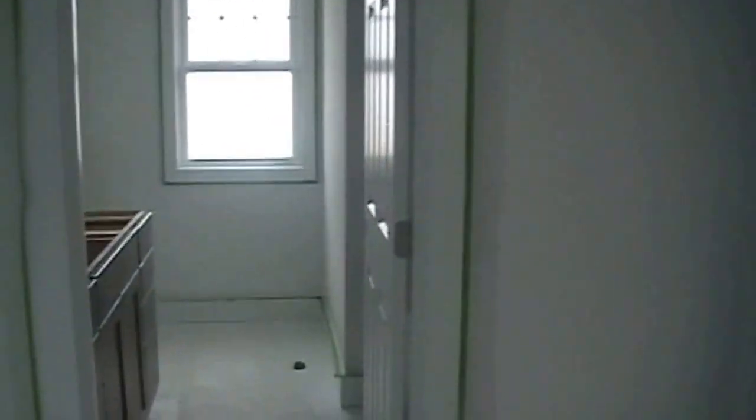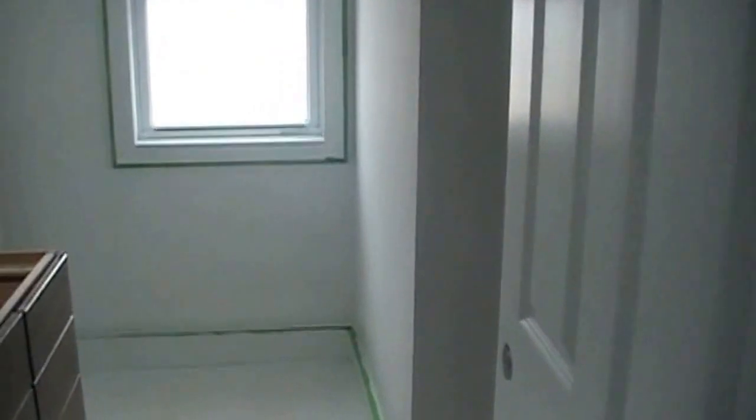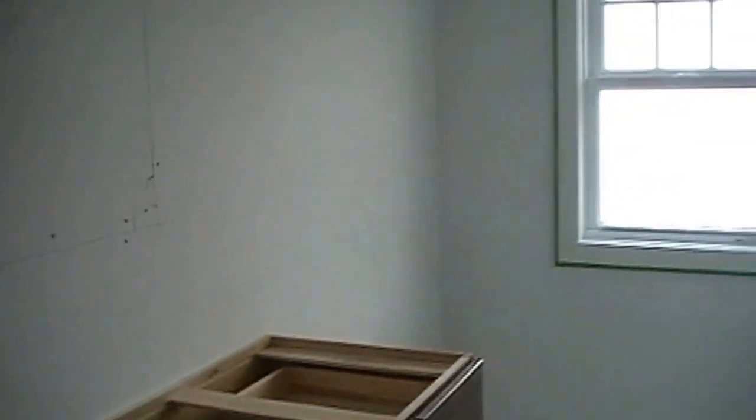Alright, so we got it all trimmed up. All the trim around the outside, taped all off, ready to do the last coat of paint on this. Guess I should take a picture of that and show it to the contractor because the guys are going to paint it, and then come back later and fix it.